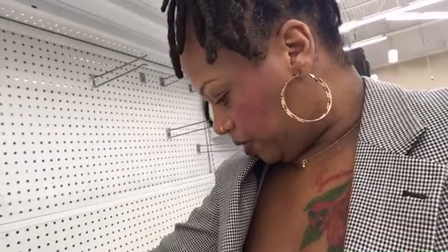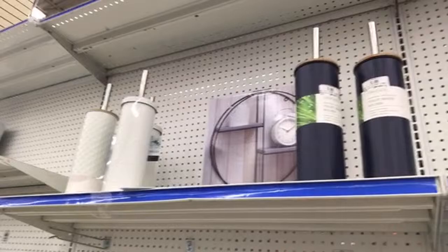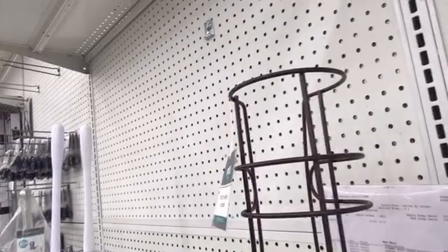I don't know the price. Oh, they're $12.99. Need curtain rods. Those are $9.99. Wait a minute. I should have come here and got mine. These are $9.99 for two in the pack. Can't beat that. And it goes from 24 inches to 48 inches. You need a toilet brush for your bathroom. $4.99, $5.99. You want to store extra toilet paper in your bathroom? These are, I don't know, but it can't be much from here.